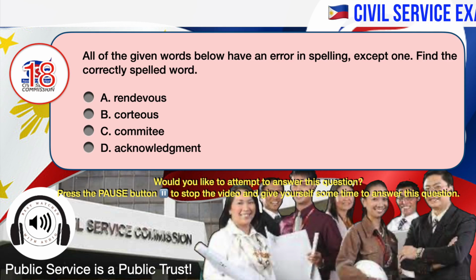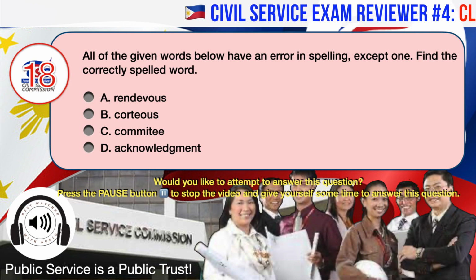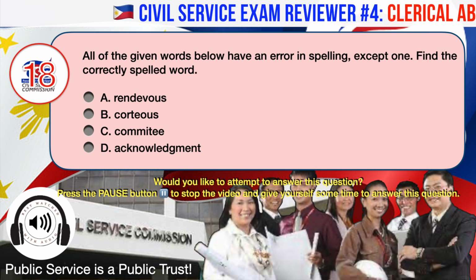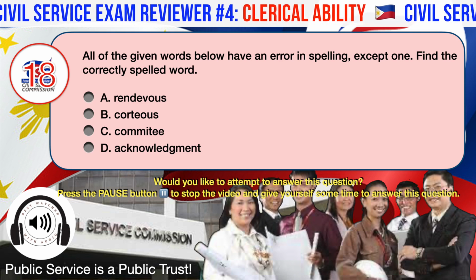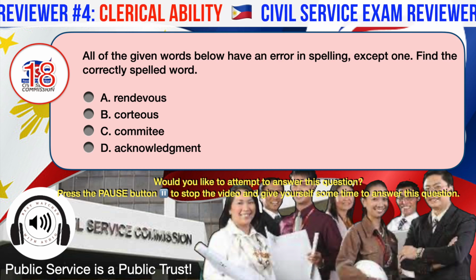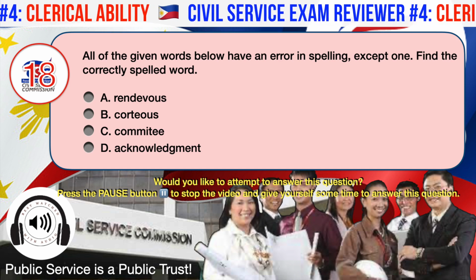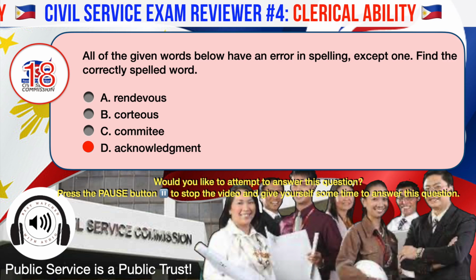Question number 18. All of the given words below have an error in spelling, except one. Find the correctly spelled word. A. Rendezvous. B. Courteous. C. Committee. D. Acknowledgement. The correct answer is D. The only word that is correctly spelled is acknowledgement.